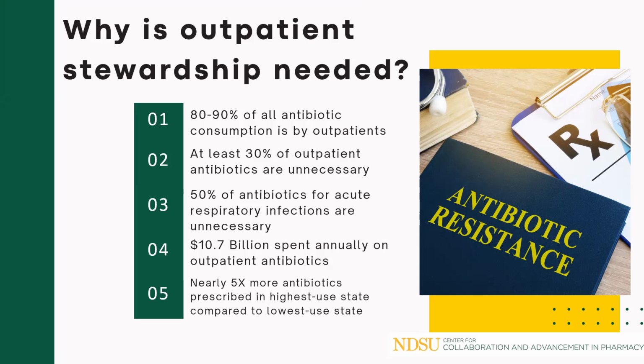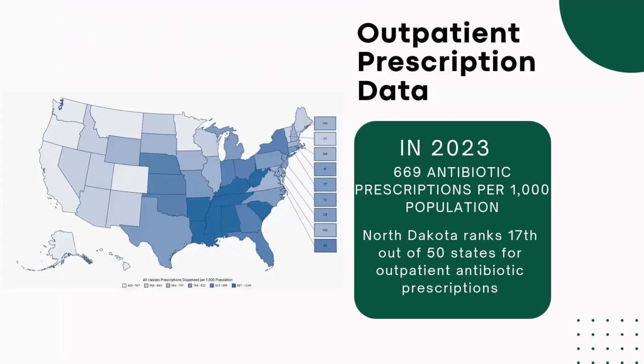And when we dive into looking at highest use versus lowest use states, highest use states use 5 times more antibiotics than low use states. In North Dakota, we rank 17th out of 50 states for our outpatient antibiotic prescriptions, which isn't horrible, but it's not the best either. And in 2023, we had 669 antibiotic prescriptions per 1,000 patient population. So like 60-some percent of our population were getting an antibiotic. So that is a lot of antibiotics being used.